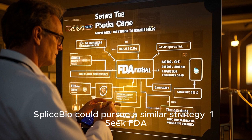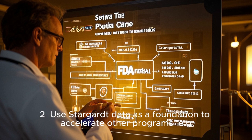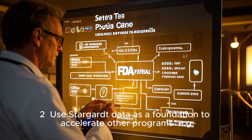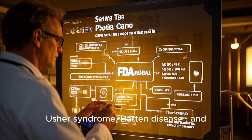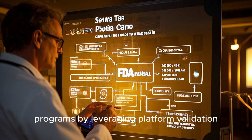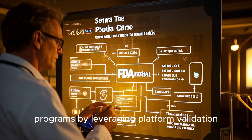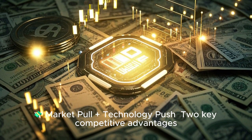1. Seek FDA engagement for a platform-based regulatory path. 2. Use Stargardt data as a foundation to accelerate other programs, for example, Usher syndrome and Batten disease, and 3. Reduce time and cost to market for pipeline programs by leveraging platform validation. Market pull plus technology push are key competitive advantages.